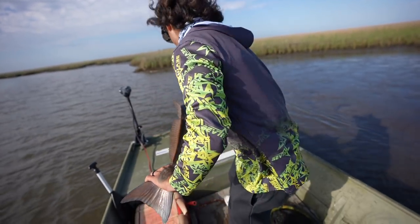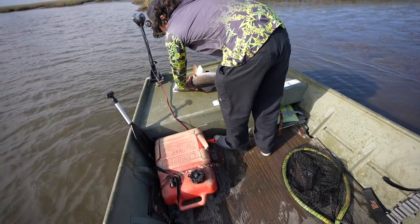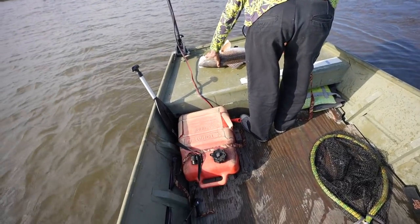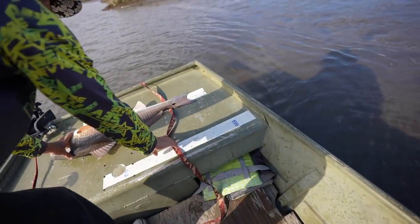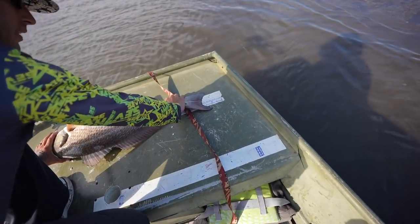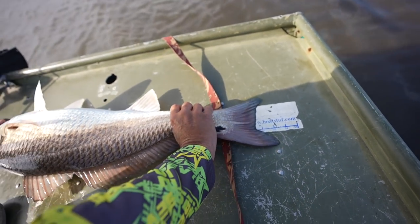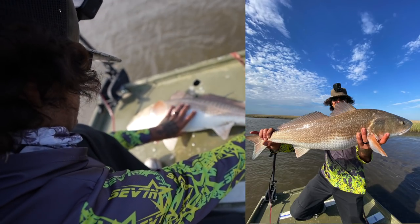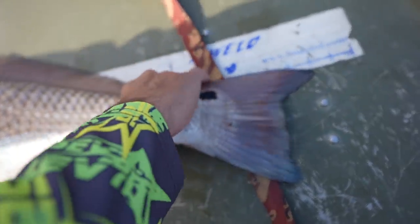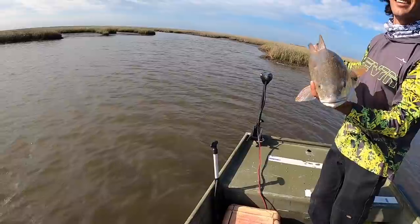Oh my gosh. I wish I could have got you on him. So his length is 33. 33. You wanna take him? If you want. Yeah, right there. Dang, dude. That's such a pretty fish too. He's got a nice little belly on him. One nice dot on that side. Two dots. It's heavy. That's a freaking nice fish, dude.